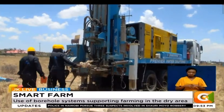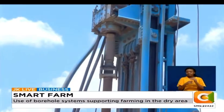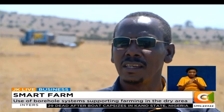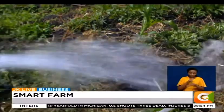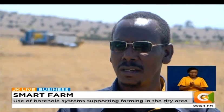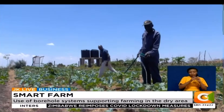Once the data is out, drilling of the borehole begins in a process that may take several hours or days depending on the depth. After we drill and we get the water, we advise the farmer on the amount of water that is legally allowed to get from the ground. From that amount of water that is legally allowed to get from the ground, then the farmer is able to budget that water and be able to decide the size of the farm.